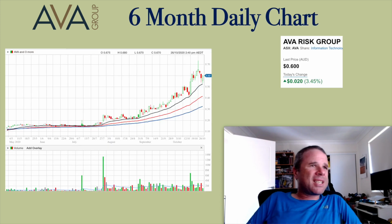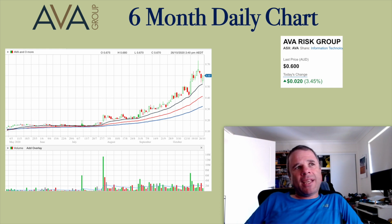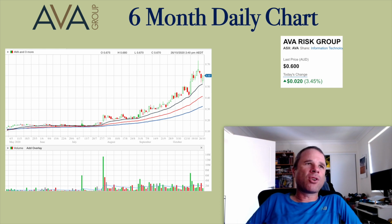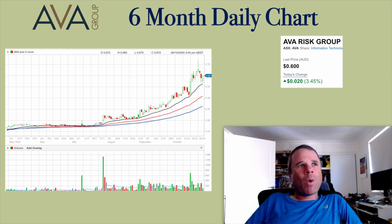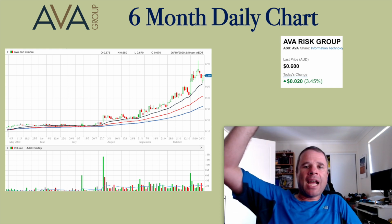So this is their chart, and if you've seen my other videos about the AVA Group, you know the chart is fairly bullish. Even though they had this big down day yesterday, if you look at the little candlestick on yesterday, there's a nice wick, not very long, at the bottom. There was a bit of buying when the share price got towards its low. A few days ago we had a candlestick that was the complete opposite, with a nice long wick at the top.